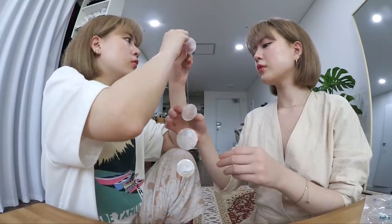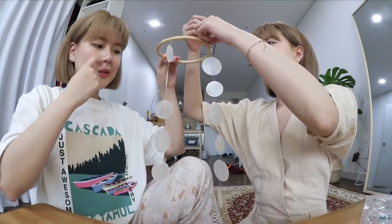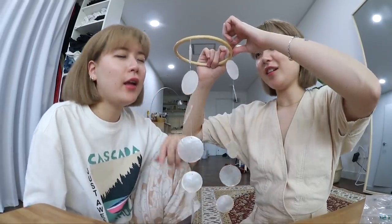3, 4, 5. The last one. And then you basically tie on here. Just make a knot and then put it right here. Whoa, the sound is really pretty.